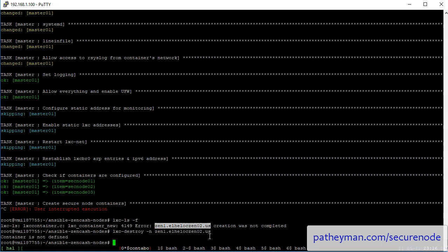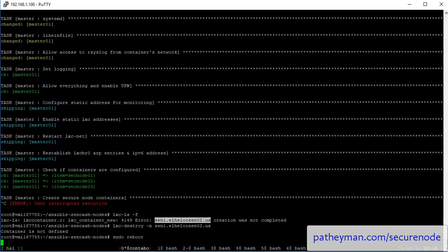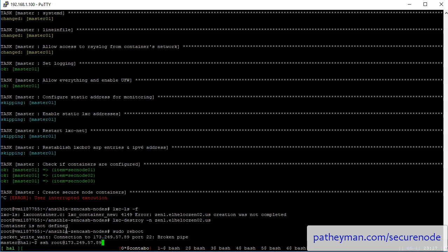Okay, so let's go ahead and reboot. Sometimes with Contabo, when you try and reboot, it kind of gets stuck. So we might have to kill this and then restart it. Sometimes you actually have to log into the control panel and restart it from the control panel. I'm not sure why that is, but every now and then you'll see that just kind of gets hung up.